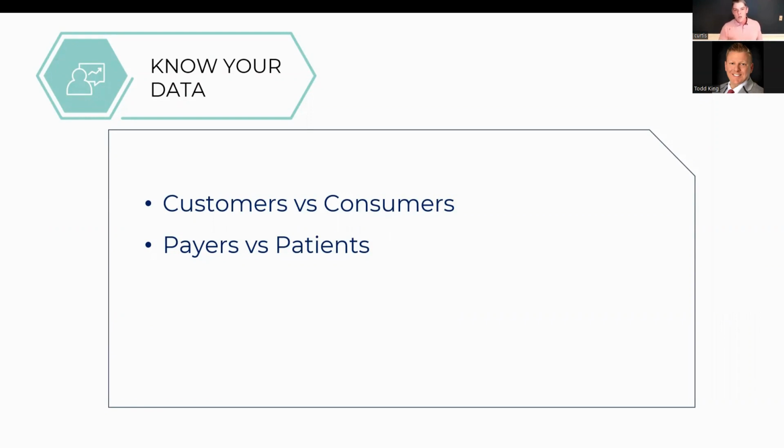Your customers are actually the 1099s that you receive from your insurance companies every year. You can look at all the participating networks that you're part of, and you will see what your customer base is, because they're your payers, right? The consumers fall into those customer bases. So the customers are the payers, and the consumers are the patients.